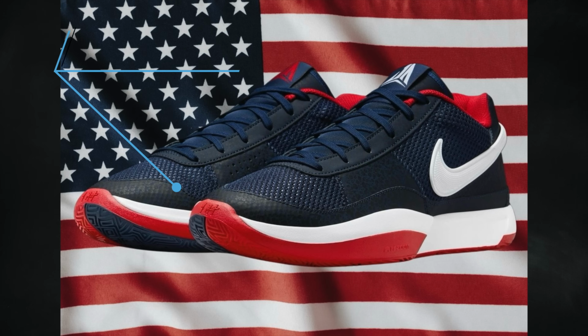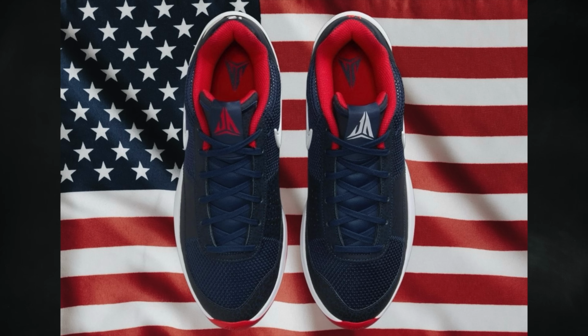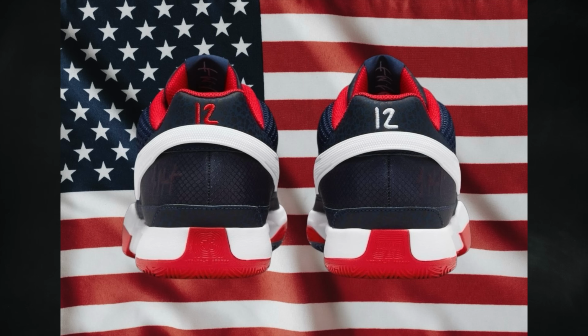Another pair from the USA pack is the Nike Ja 1 USA. So this marks the second Ja 1 to be released this month, and the shoes feature a similar color blocking as the KD 17. This pair will also drop on July 1st, and the retail price will be $120.